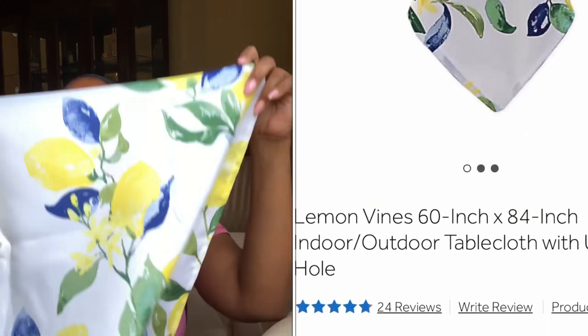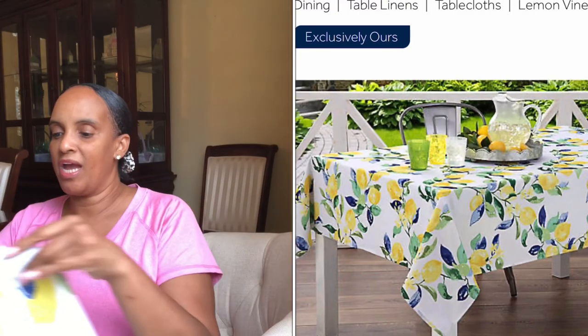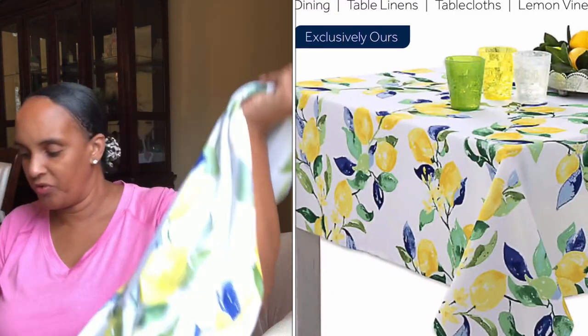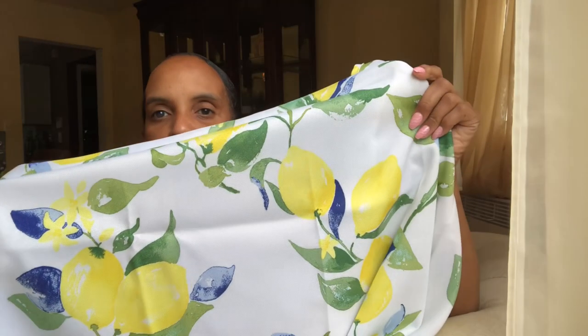So it's beautiful, y'all. Gorgeous, beautiful lemons, okay, that they just threw away. And there were more of these in there. I just could only get this one. I only needed one, so I hope somebody got the rest of them. Beautiful, beautiful. I cannot wait to use this outdoors. So pretty. Look at that lemon.